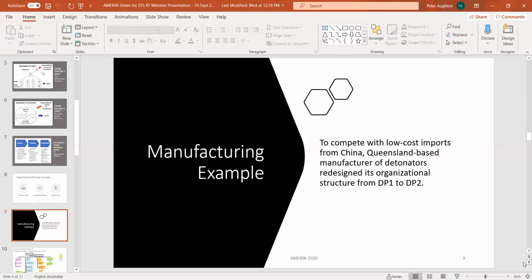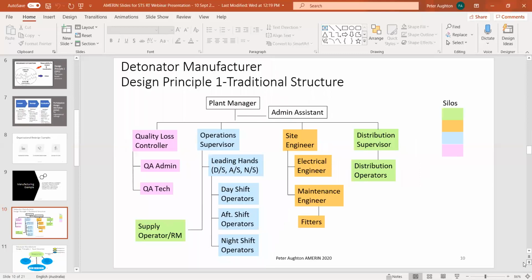Anyway, so that's what was happening in that structure. We did our analysis. Engagement was really low. An independent consulting group came in and measured employee engagement, and it was rock bottom. And this was the structure that they had in place, a typical production type structure.